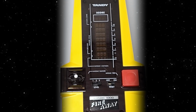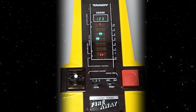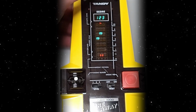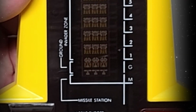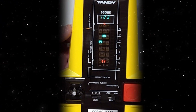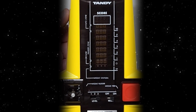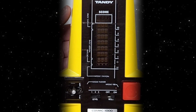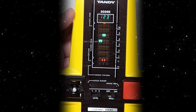So overall, I do actually like this game. You know, the sounds are pretty good. It's nothing unique. I've heard those sounds in many games. I'm sure you have as well. But I like how the invaders, at the end here, are raising their hands up in victory after they destroyed my missile station. It's different, but maybe similar to many games we might have played. But I do like it. I guess maybe the physical design is appealing to me, the yellow. And it's the first of the many series of the Cosmic 1000, 2000, 3000 that Tandy had out. So that's kind of cool in itself.